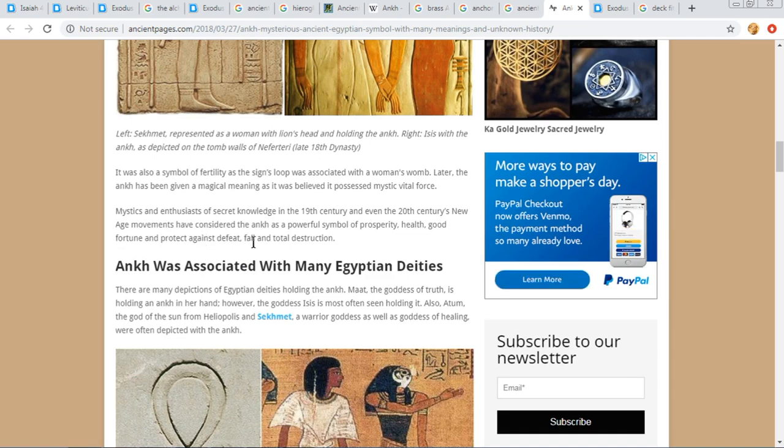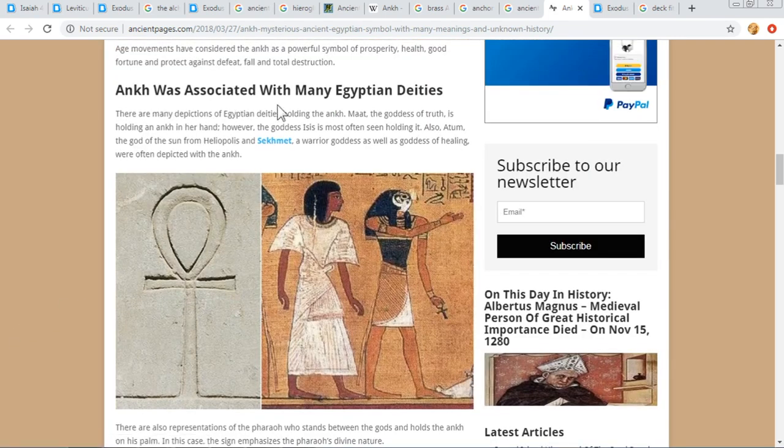Protection against defeat and fall. The Ankh was associated with many Egyptian deities. There are many depictions of the Egyptian deities holding the Ankh, and it's usually most all of them. They all hold it somewhere. Maat, the goddess of truth, is holding the Ankh in her hand. However, the goddess Isis is most often seen holding it.